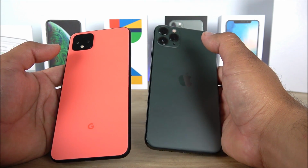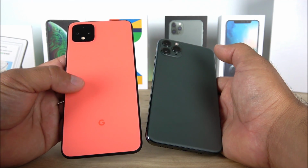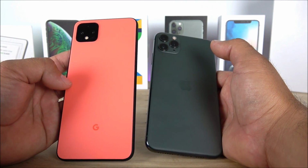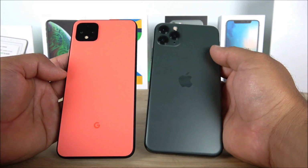They both come with a dual tone LED flash, and they're made of glass, and they both have the matte finish, at least for the white color and also the orange color. They both come in matte, but the black color version of the Google Pixel 4 XL comes in a glossy finish on the back side, so just keep that in mind. With the iPhone, they all come in a matte finish.